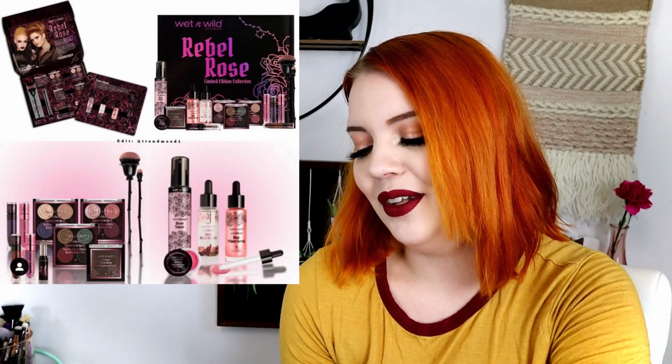Sicilian, gorgeous. Okay, I'm here for this next thing. This is the Wet n Wild Rebel Rose collection. This looks awesome. I never find these Wet n Wild fun collections in stores anywhere. I don't know if it's an online exclusive, but these look super cool. I just like the kind of dark but a pop of color theme. Yeah, it's cute. I don't know. That's all I can say about it.